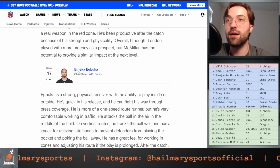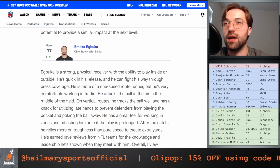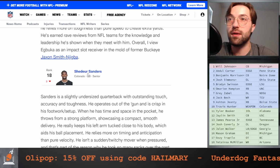Emeka Ibuka is just a definition of consistency. Got to show love to Emeka here. He's a very solid player. I have no complaints about him being in the top 20 for anybody's board. He's a reliable player. Shedeur Sanders at number 18.